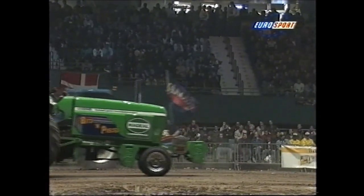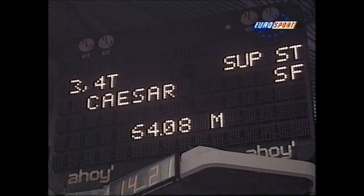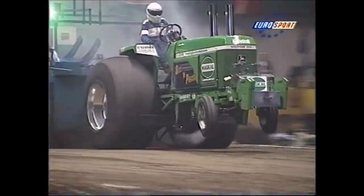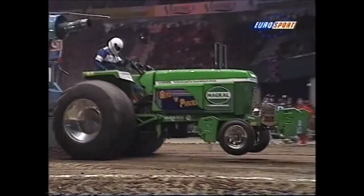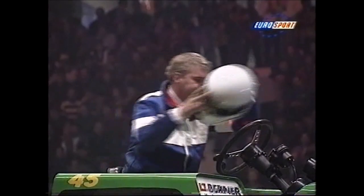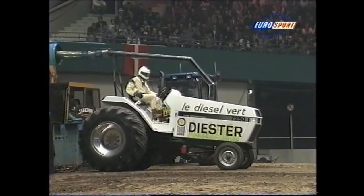And this is Magcal Bits and Pieces lining up for his run. And there's what he's got to beat, 64.08, and the pressure is really on the Dutchman. Oh, there's an explosion in his engine. You can see the bulge in the bodywork. And it would have been a good run because he was almost freewheeling for the last few meters, and that is not the start of the season that Willem Veldhuizen was hoping for. And he shakes his head in disappointment, but 57.07 gives him third place with 1 to run.